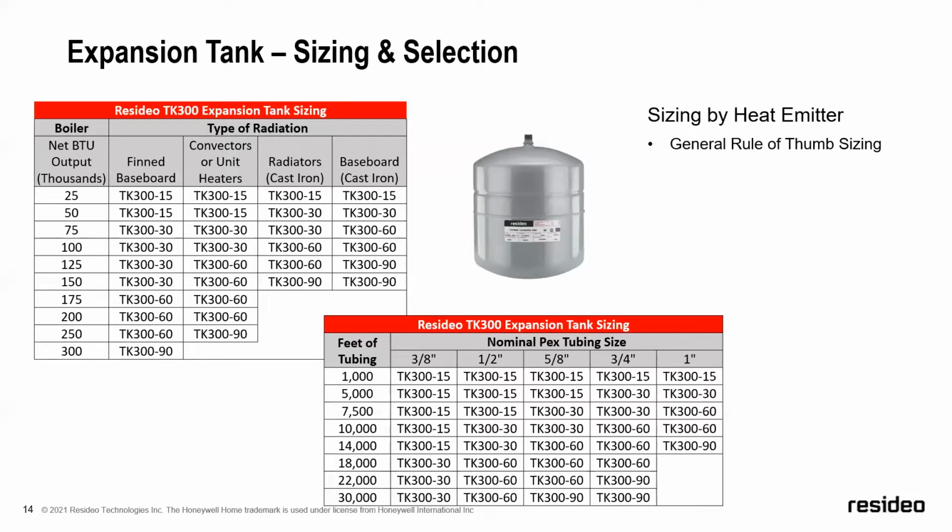Now we provide you with the good old rules of thumb that are out there. If you look at this bottom chart with the nominal PEX tubing size, it'll show 5,000 feet typical using a TK15. Again, this is a rule of thumb. Within the parameters and operating at the top of the scale, this may well provide what you need. But you need to size that system. You need to take the time to understand what we're looking at there. In a pinch, this is what these tables are designed for. They're not going to get you in a whole lot of trouble because a lot of parameters have been factored into them.